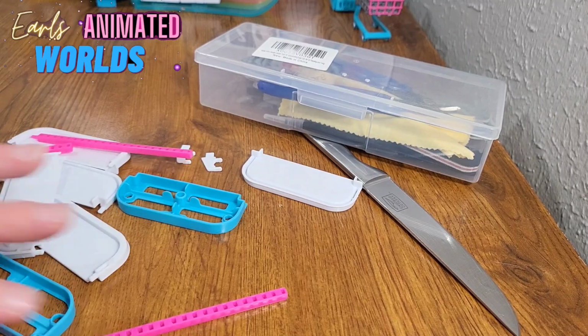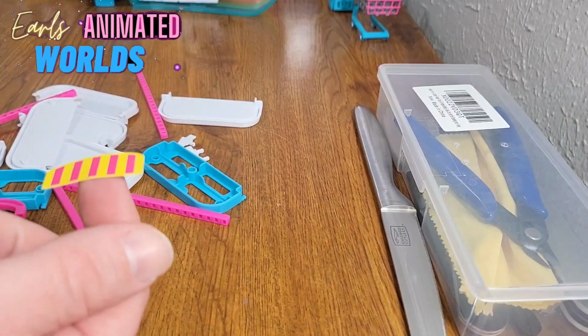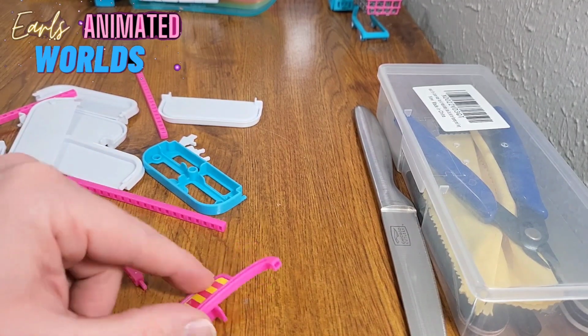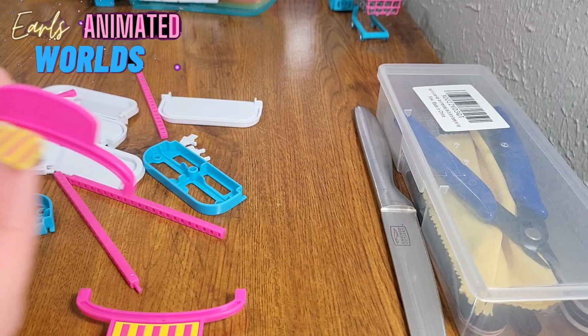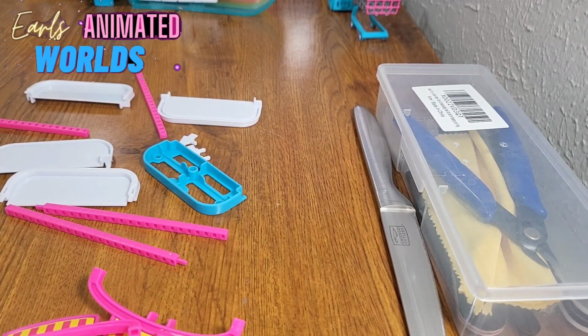So this whole thing here is a shelf. Gonna get that sticker on there. Sticker number one. Sticker number two. Okay, I get it. These are the end caps.